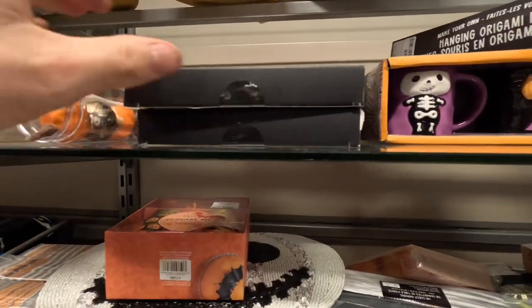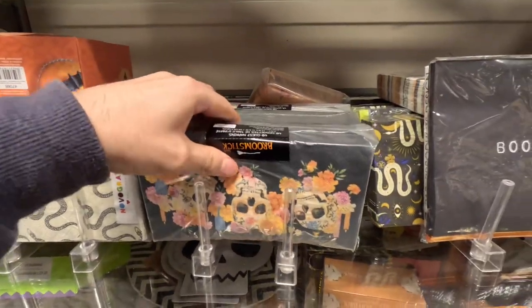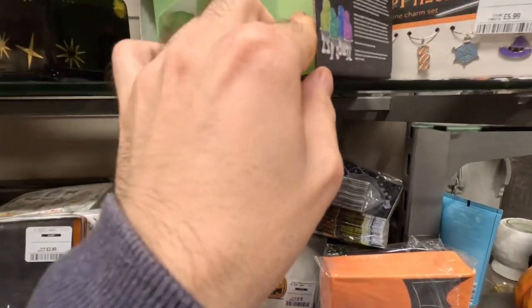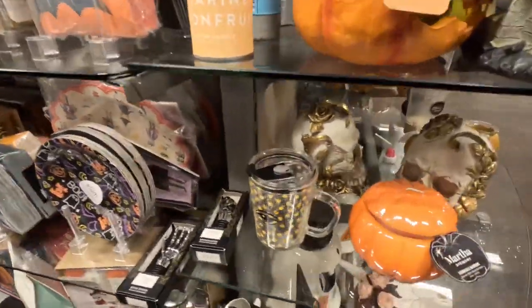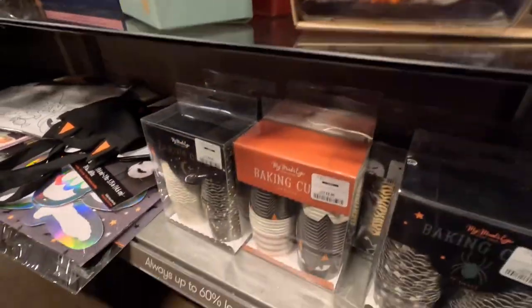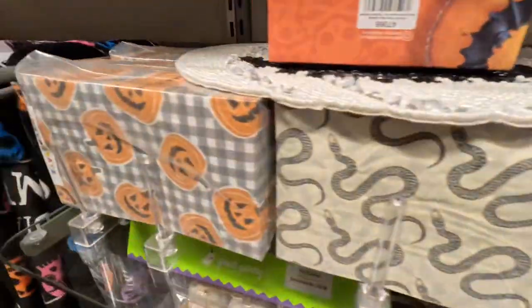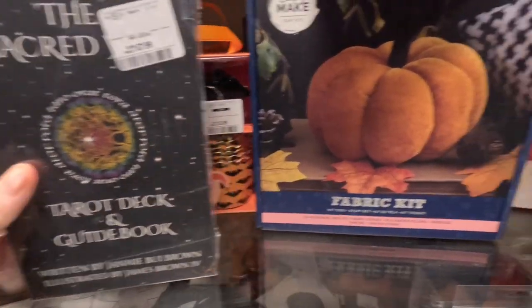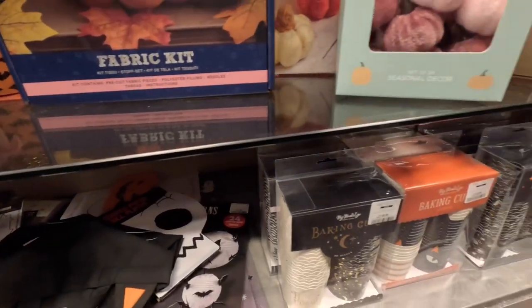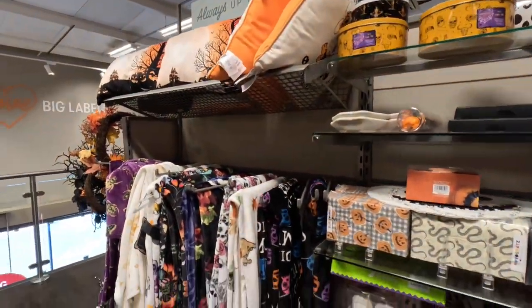They've got quite a bit this year, to be fair. Pens, napkins, serviettes. Oh yeah, that's that. That's weird. I want to get it. Cups. Brick set. There's a little bit of mops really. Cushions up there, some throws.